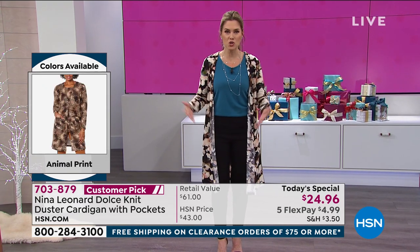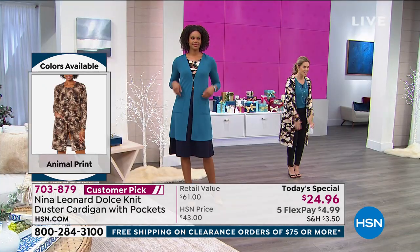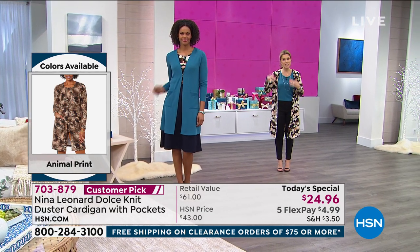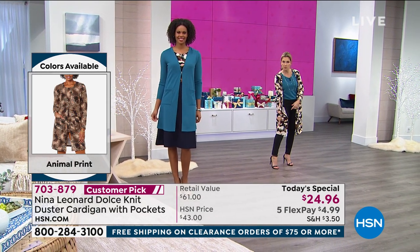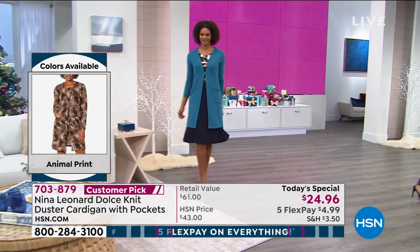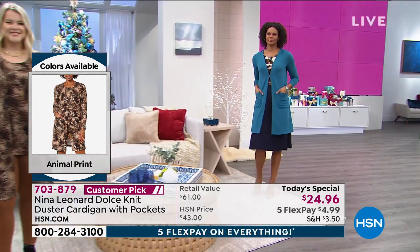But I just wanted to show you, don't stress about the length. If you want that in the average, the way we have it on, get that one. If you're petite and you like it and you want it to hit a little shorter than below my knee, then go with the petite, okay? And that goes for all the girls. It just depends on where you want this to hit you on your body.